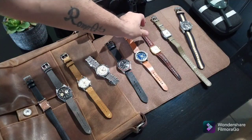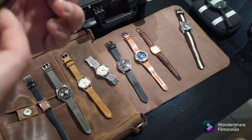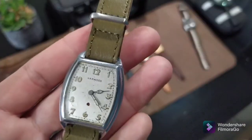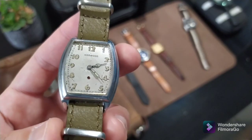And here we have another very important watch in horological history. If you can pick one of these up, do so. There's one of these in the British Museum of Horological History, and it's a watch by John Harwood.